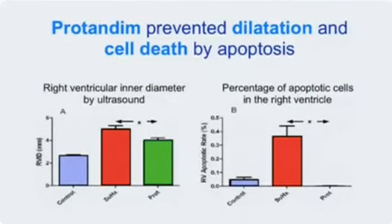Protandim prevented dilatation of the heart. What does that mean? That means enlarged heart. It's not good when your heart enlarges. You might think a big heart could pump more blood. Not so. It can't develop the pressure because the contractility is not there around that small space.